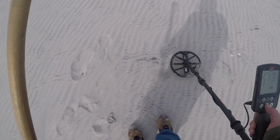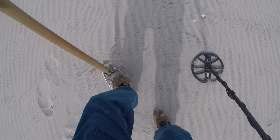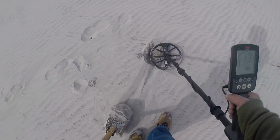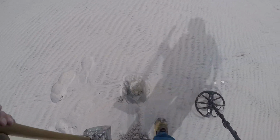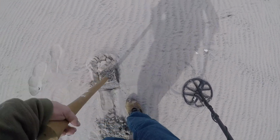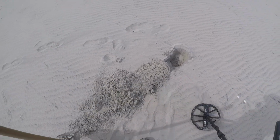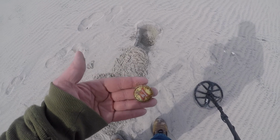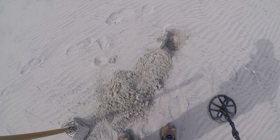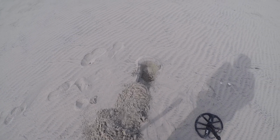Okay. This is another 13. But may just be a pop top, but nice to dig something. Been pretty clean beaches the past week or so. Yep. Just what I thought. Miller. Pretty rusty too, so probably been there all winter at least. Okay, off to the next.